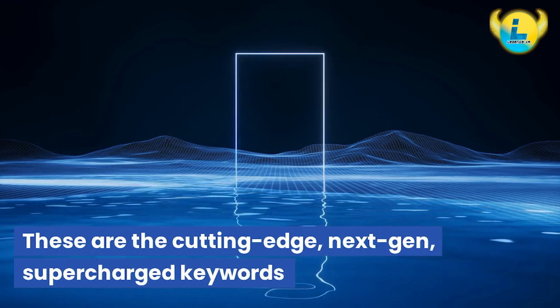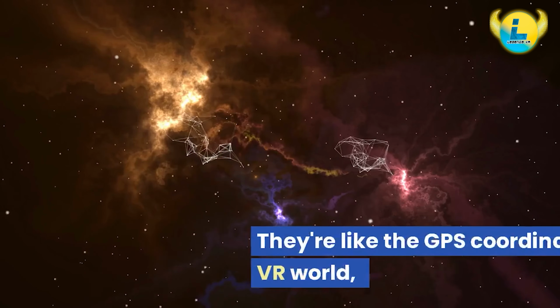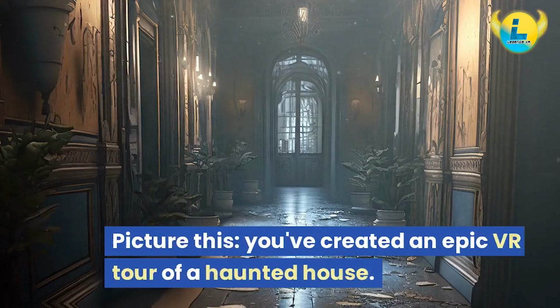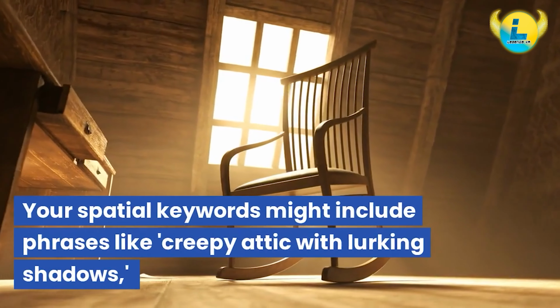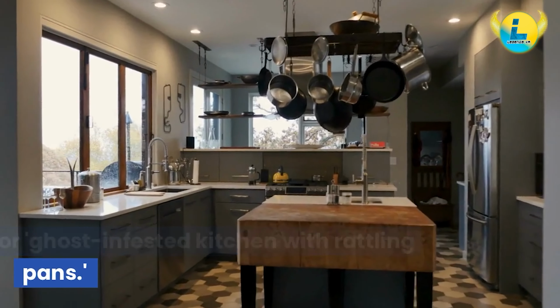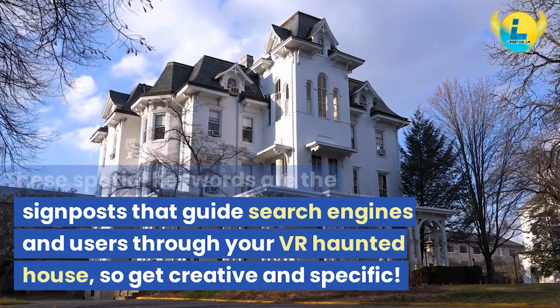Next up on our SEO exploration, spatial keywords. These are the cutting-edge, next-gen, supercharged keywords that help describe the 3D space in your VR content. They're like the GPS coordinates for your VR world, telling search engines not just what your content is about, but where it is in the virtual space. So picture this. You've created an epic VR tour of a haunted house. Your spatial keywords might include phrases like creepy attic with lurking shadows, bone-chilling basement with echoing footsteps, or ghost-infested kitchen with rattling pans. Spatial keywords are the signposts that guide search engines and users through your VR haunted house, so get creative and specific.